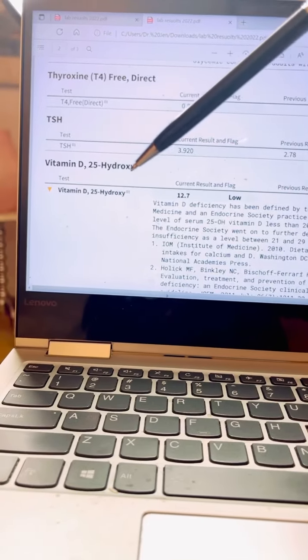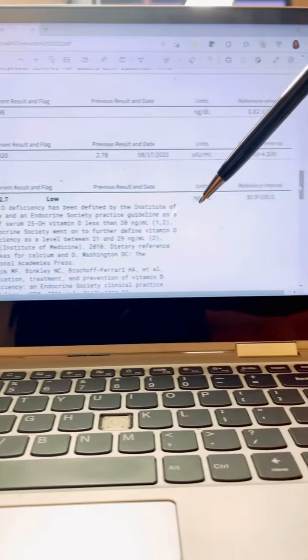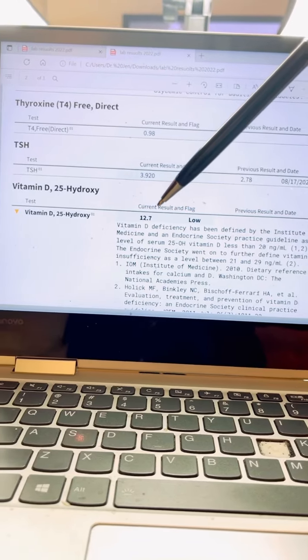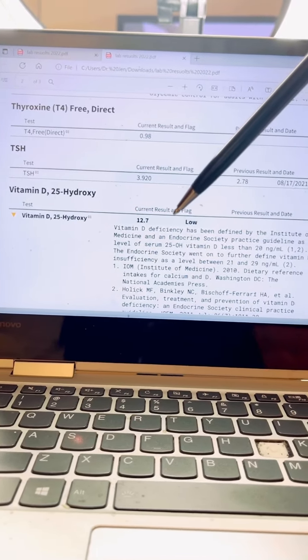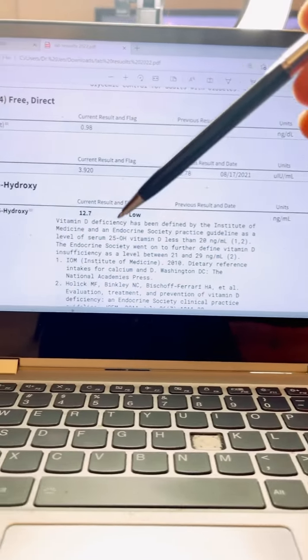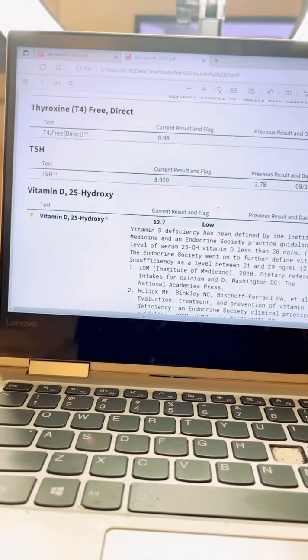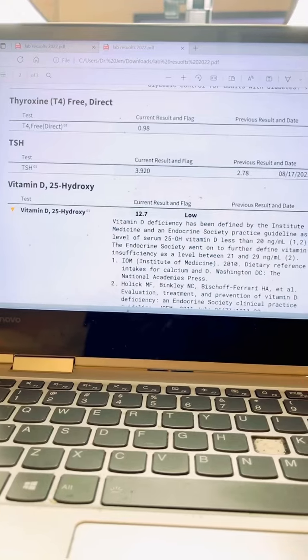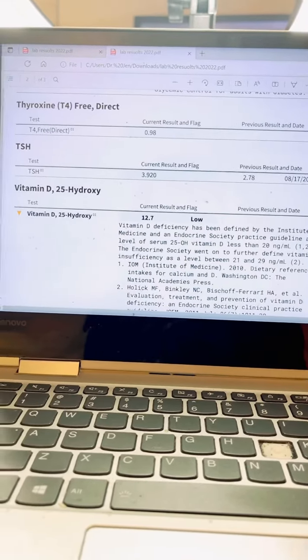Now, finally, the last thing is my vitamin D. Look how low that is. My vitamin D really should be 30 or higher, so not as high as I want it to be. This number was 12.7, too low, definitely. I've certainly had issues with vitamin D before, so this is not new, but I'm going to have to get back on some of the things I know will help this vitamin D level. So vitamin D is something I definitely have to work on, and I'll talk with my doctor.